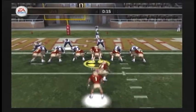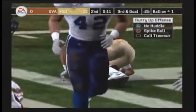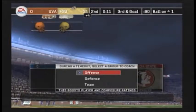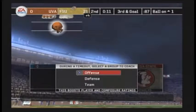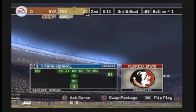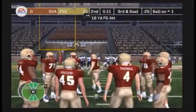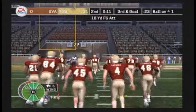They're crowding that line of scrimmage. Thomas gives it up the middle. Simmons with the tackle at the 1 yard line. The Seminoles take a timeout, and now they've got no timeouts left. Here's the 11th play of the drive.